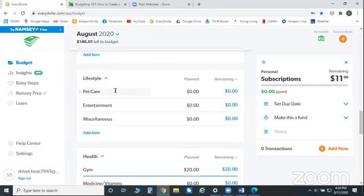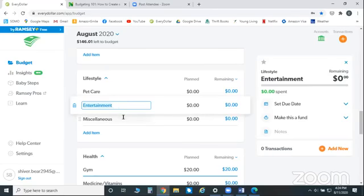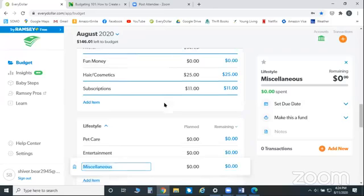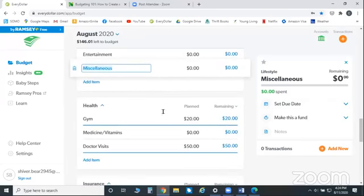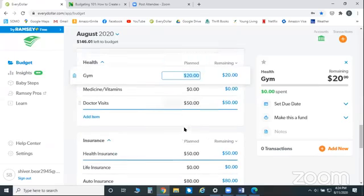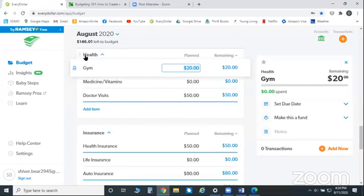Other things you can add to your budget are pet care, entertainment, like going to the movies. Miscellaneous is also another category. It's kind of similar to fun money, just maybe extra fun things that pop up. I like to add in your gym membership every month. That's something good that you really want to pay for and that you have to pay every single month. And this is under the health category.